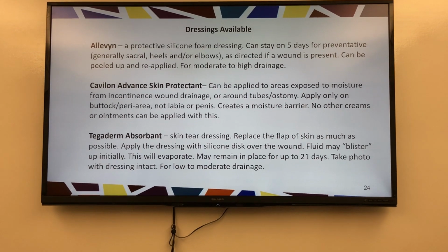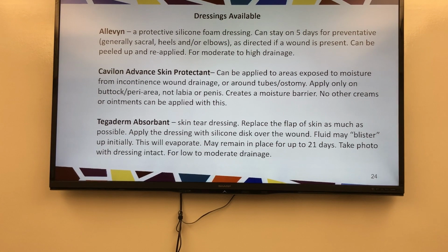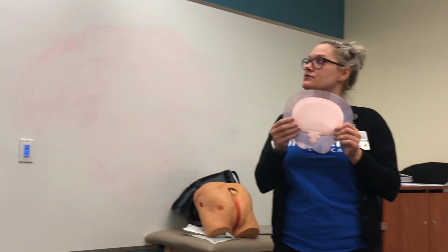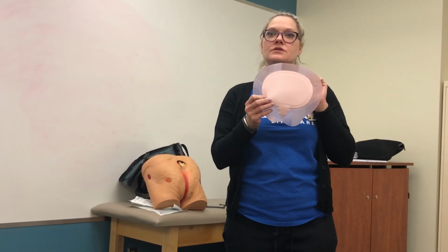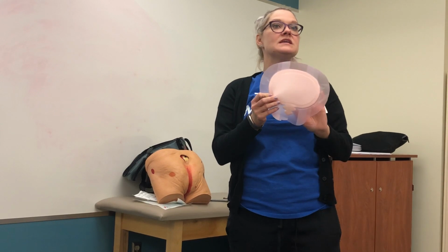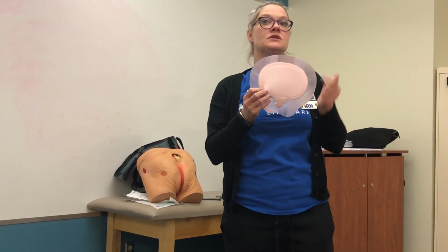So the new dressings that are available, these are 3 that we just got recently. We're working on some more. This is our Allevyn, a protective silicone dressing. This can be applied to the buttocks. You can apply these to heels. You can apply them to elbows. Anywhere that the patient has pressure, this can be applied for prevention.